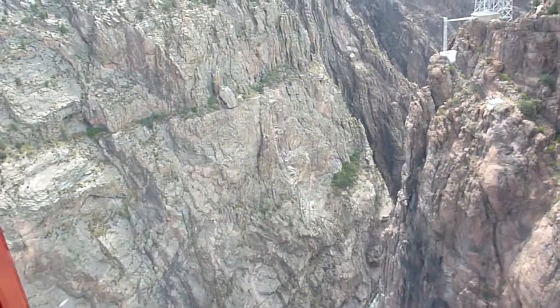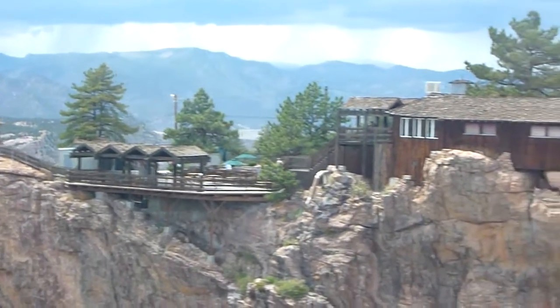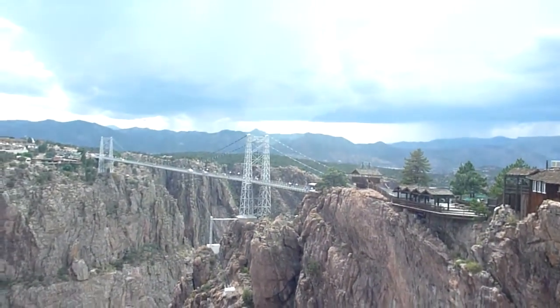Different colors as well. Red. I don't know how plants can grow on it because there's no soil. I don't know how it gets water. It can still grow. That's cool.